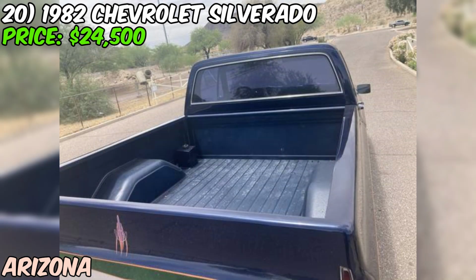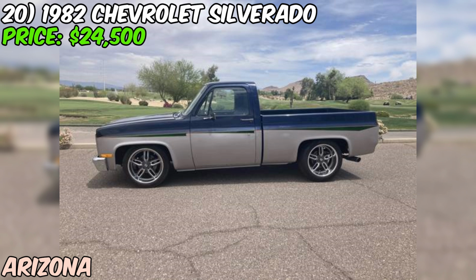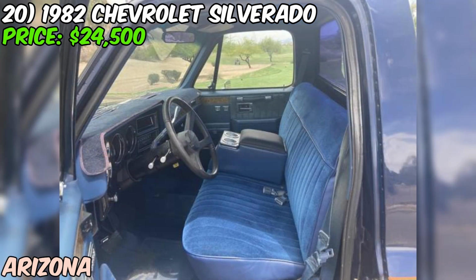Under the hood, you'll find a freshly rebuilt 350 V8 engine that's sure to provide plenty of power and reliability. Paired with that engine is a rebuilt 700R automatic transmission, ensuring smooth and effortless shifting. And if you're worried about staying cool on those hot summer days, don't be. This truck has a new air conditioning compressor, hoses, and dryer, so you can cruise in comfort.